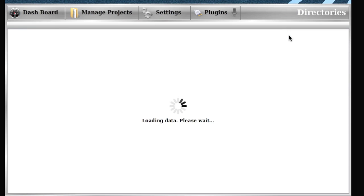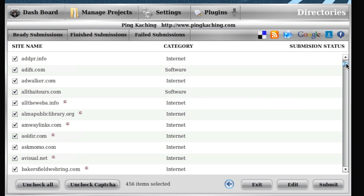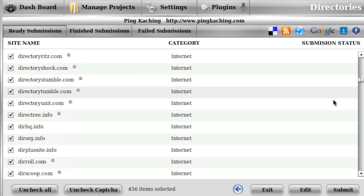Lastly is the directory submission feature. Two things you need to know here. One is the directory submission page is going to take a little longer to come up. You could see that was a little bit longer of a load time, and that's because we have so many sites we have to load. So you can see here I have 456 new directories I can submit to for my root URL. And you would want to run that for all your root URLs.